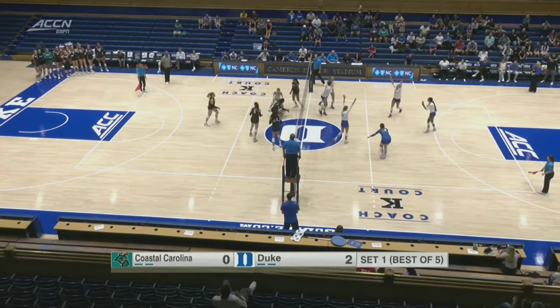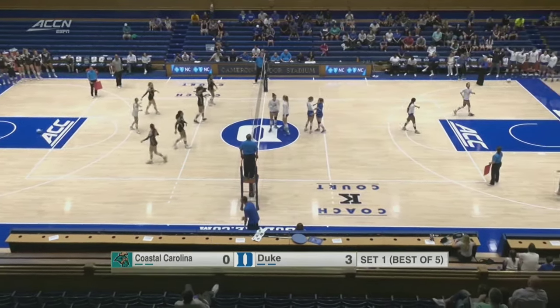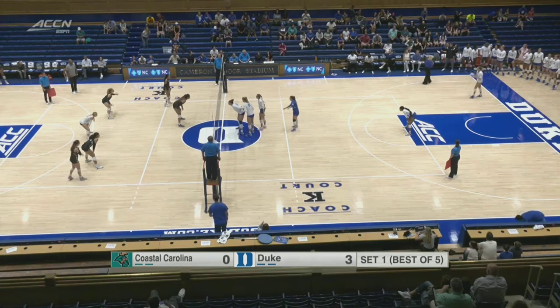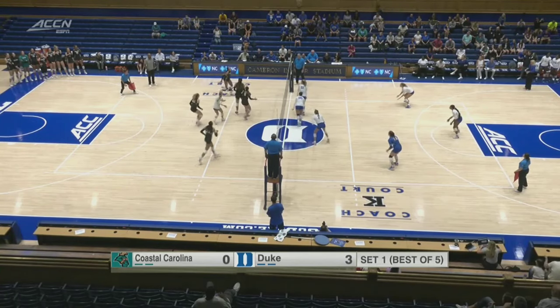The transfer and off the double block. It's Keefe combining there with Fleming to help get the Blue Devils on the board again. It is 3-0. Now Fleming needs 8 blocks entering play today to break into the top 10 in program history. Lizzie Fleming currently 391 blocks in her career.